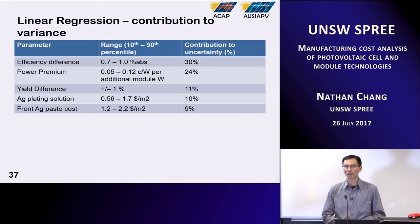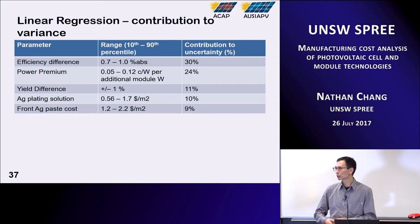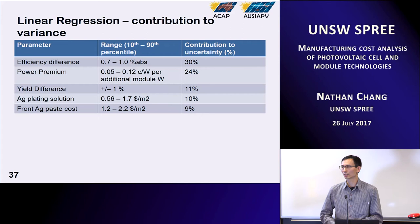In this particular analysis, the top item contributing 30% of that uncertainty is the efficiency difference. How much extra efficiency are we expecting to get from this sequence, for sequence D compared to sequence B? And in this case, it was modelled as a range, somewhere between 0.7 and 1% absolute. So because we have that uncertainty, that's causing 30% of our uncertainty in the margin. So this is a really important factor in our decision, whether this is worth pursuing.